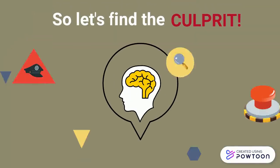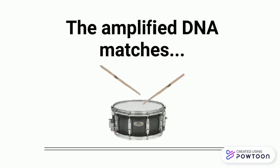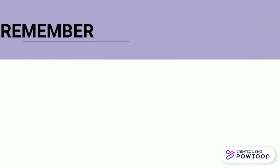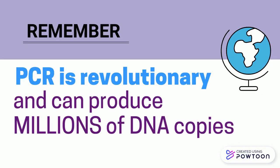So let's find the culprit. Amplified DNA matches Emma. Remember, PCR is revolutionary and can produce millions of DNA copies.